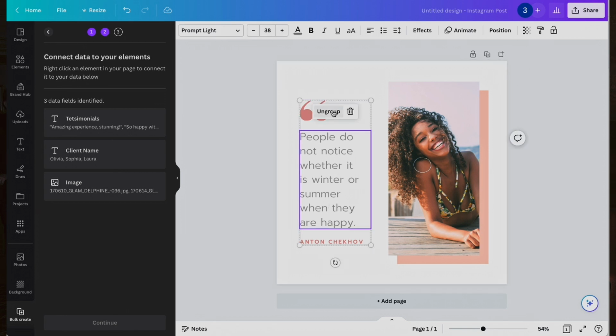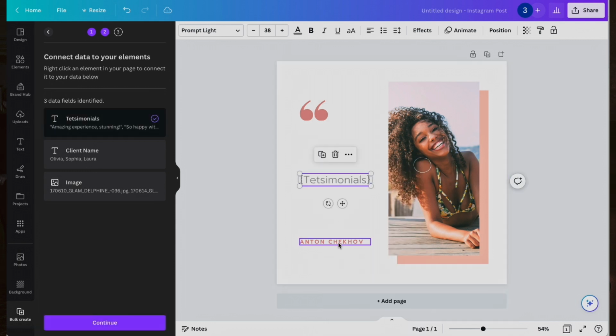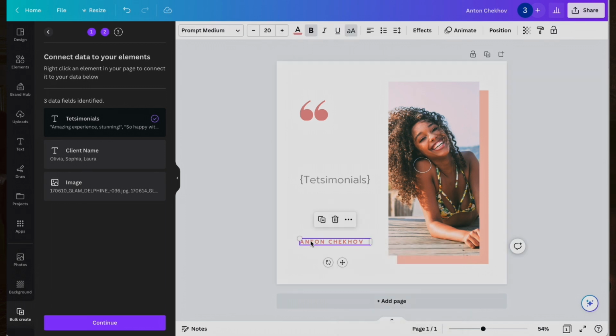So again, we just need to connect up the elements in the design. That's going to be the testimonial text, that will be the client name. I had some issues with my right clicking. And connect data and the client name.